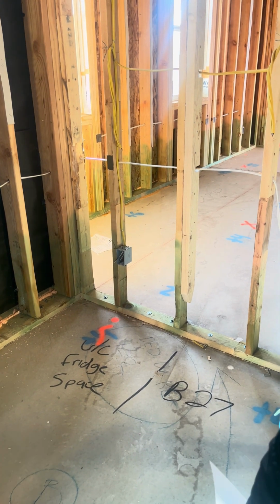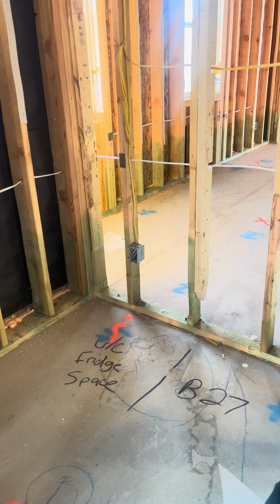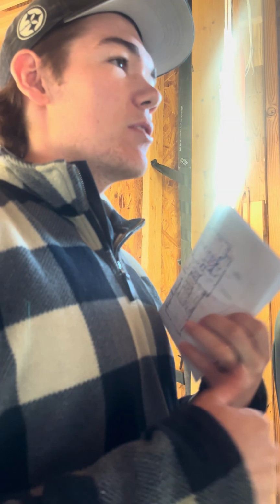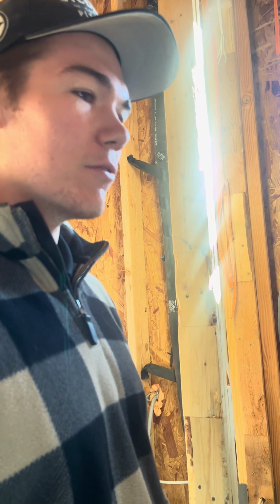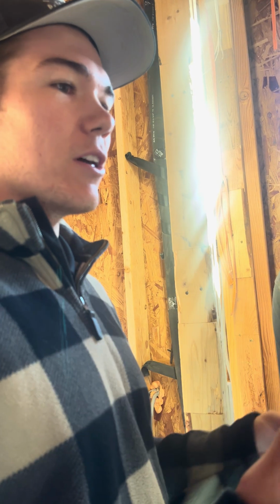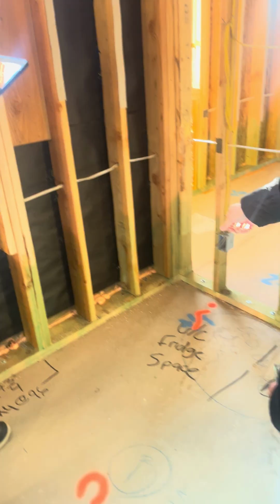Alrighty. Outlets here. It technically shows right here, but when we get our paperwork, sometimes it depends on the layout of the house. If you get a flipped house, our paperwork shows everything in reverse, so it's kind of confusing. If you get a garage right, it could be the correct layout, but if you get a garage left, everything on the paperwork will be flipped. Got it.